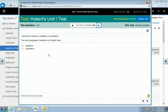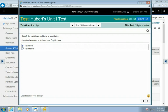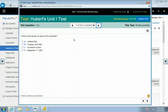Next question. Classify the native languages of students. Let's say this is quantitative. No, the native languages of students in English, that would be qualitative. No, quantitative. Qualitative. Quantitative is numbers. Yeah, quantity.